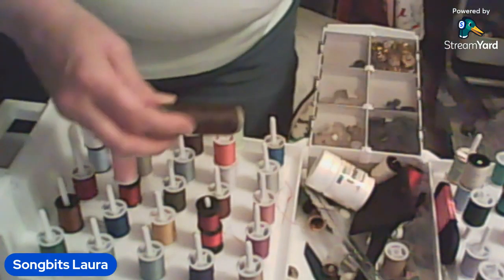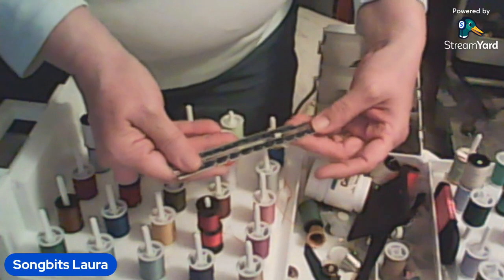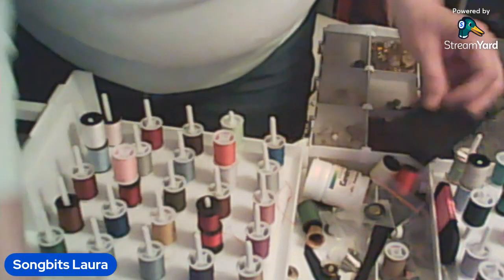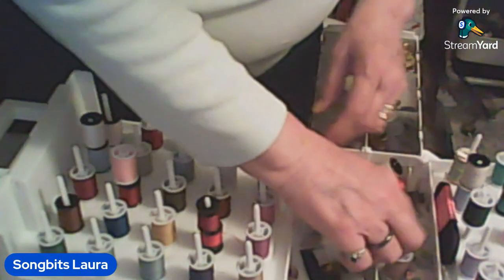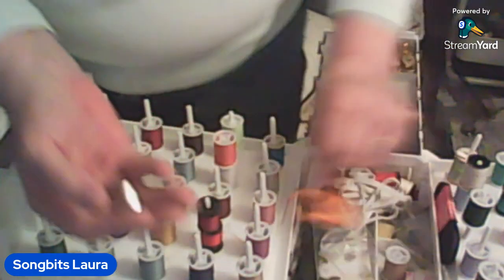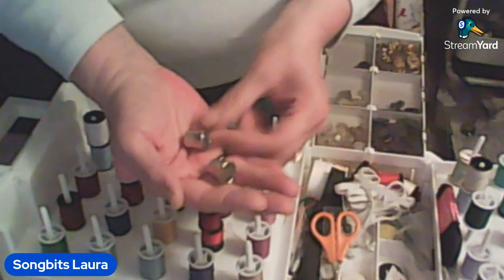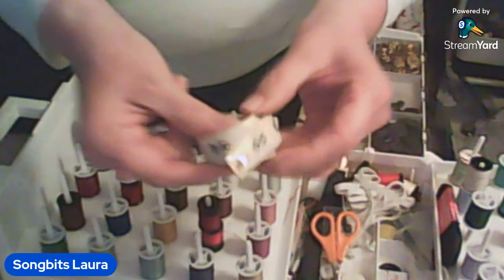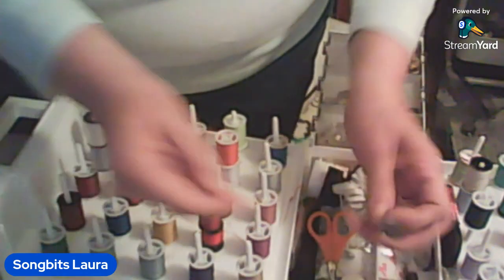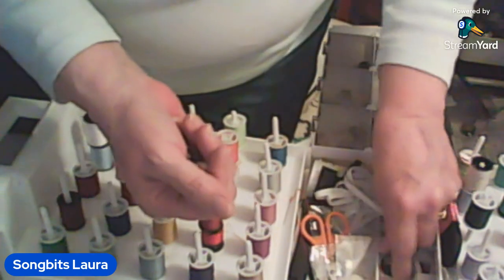Girl can never have enough thread. What's this? Oh, yeah. This is a seam allowance thing. I don't know everything about sewing, but I know enough to sew up some stuff. And some thimbles. Some thread. Thimbles. And another tape measure. I like to collect tape measures too. Don't ask me why. You know how us girls are. We just like to collect things sometimes. Some girls do. And some don't. Some guys do, and some don't.